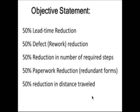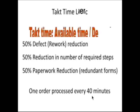So their objective was to reduce their lead time by 50%, reduce their defects because they had a high rework problem, reduce the number of required steps, but also reduce the distance traveled and the paperwork associated with developing this new product. They had a lot of redundant forms and a lot of redundant screenshots that they had to go through. So those were our boilerplate objectives.